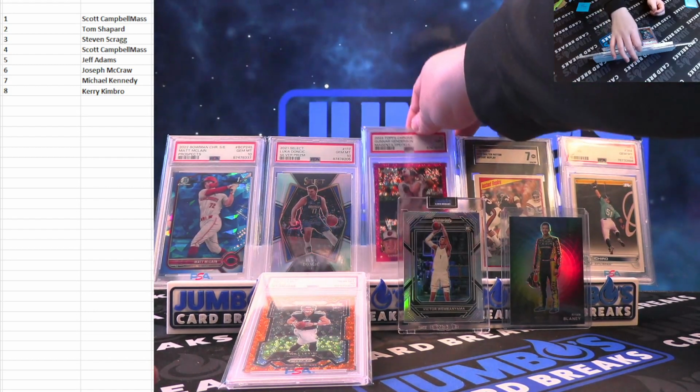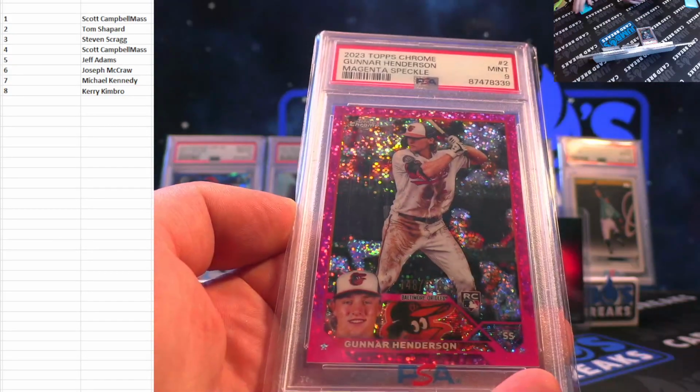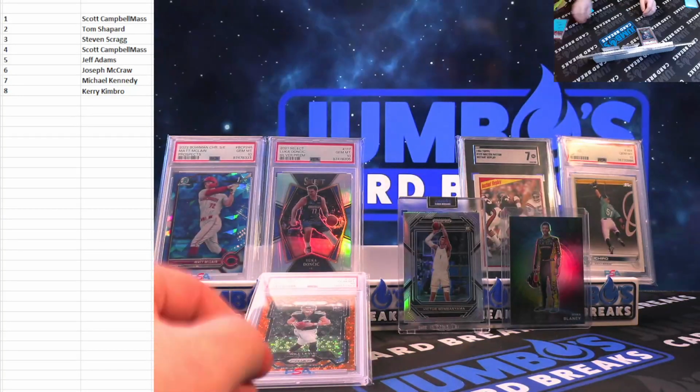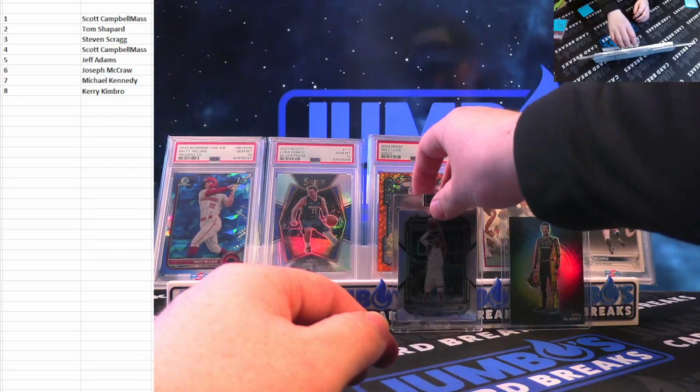I'm going Gunner here, brother. I'm going Gunner on the PSA 9 Magenta for Scott Campbell Mass. And next pick goes to Tom Shepard. Let me know where you're going, Tom.